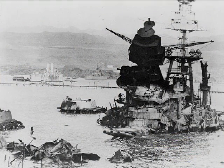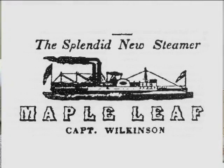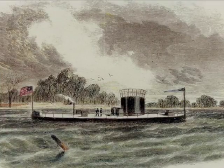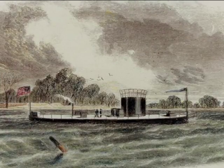of National Historic Landmarks. It joins the ranks of historic ships such as the Arizona, which is of undoubted significance during the invasion of Pearl Harbor. We have the Maple Leaf, the Monitor, a number of other vessels that have been designated as National Historic Landmarks.